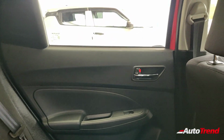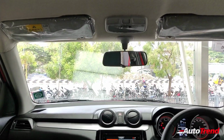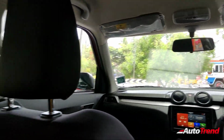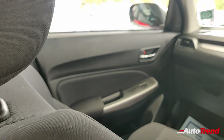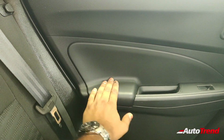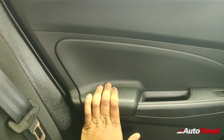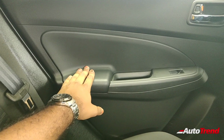Now, talking about other small missing points, you don't get a cabin lamp for the rear seat passengers, which is quite a bummer. There is only one single yellow cabin lamp for the front seats, but nothing for the rear seats. And apart from that, you may have already seen the fabric finish on the door armrest on the front doors, but there is no fabric padding or any soft touch material on the rear doors, which is quite a missing point for the rear seat passengers.